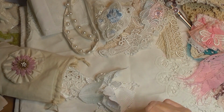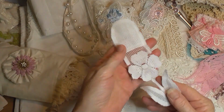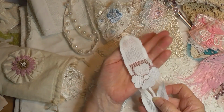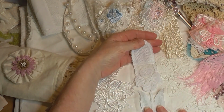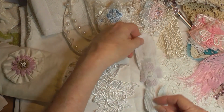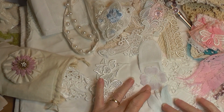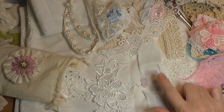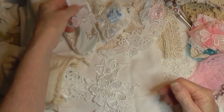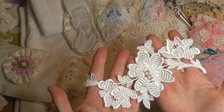Oh, look at this. This is like a tulip. Oh, yeah. Oh, no, not a tulip. Just a flower. But isn't that beautiful? Look at that. That's lovely. It's ever so lightly stained. See, it's got the green, blue leaves there. And the flower. Oh, that's lovely. Thank you. Oh, look at that. That's gorgeous.